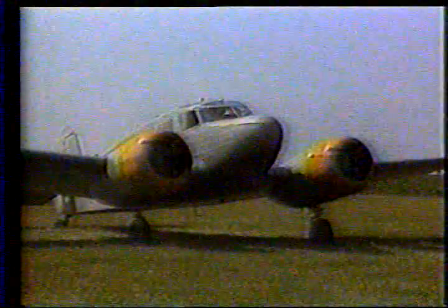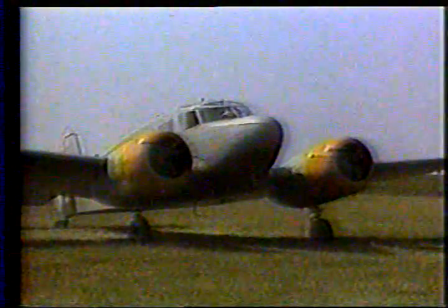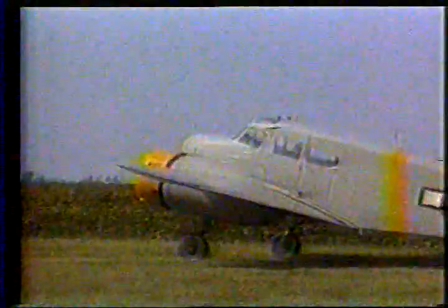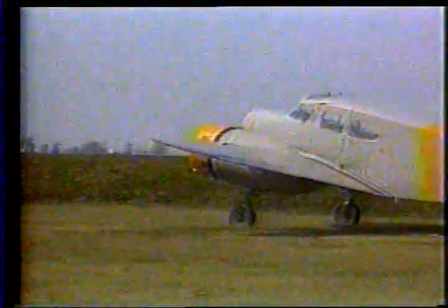You notice this one don't put out near as much smoke as the other one did. Well, we're getting ready to taxi now. Would you sell it if the right offer came along? Oh, yeah. We'd sell it and get another one.